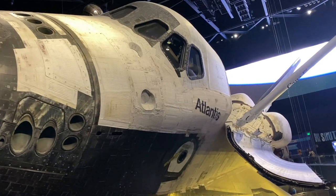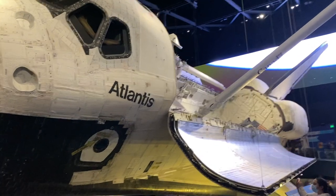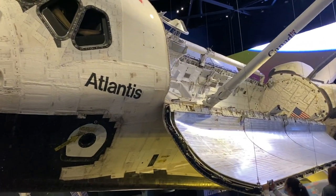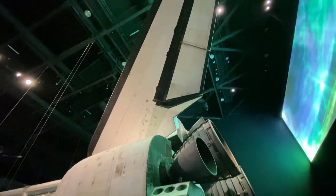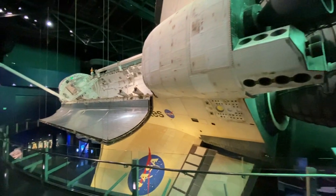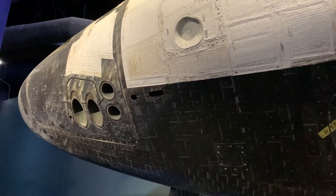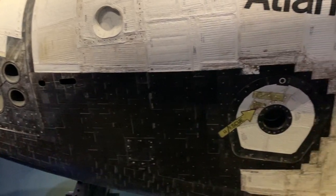So this is actually so cool. Behind me is the Atlantis. This spaceship actually went out into space, and what's amazing about it was the presentation that they gave. They showed us that when they initially had the idea, they needed a spaceship that was able to be reused, something like SpaceX today. So imagine back then, they didn't have the technology that they have nowadays.